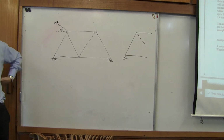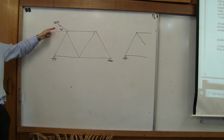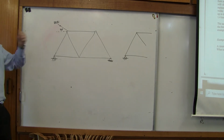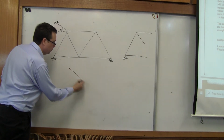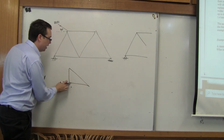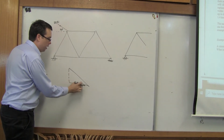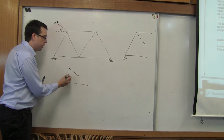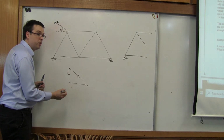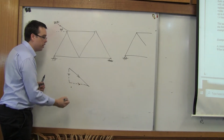Anyone? Oh wait, no, trigonometry. Excellent, okay. So how am I going to find this side here? Let's have a look at this angle. We could say that this diagonal can be broken up into its vertical component. If it's going down, well then this has to be going down, yeah? And is this going to the left or the right? Right. It's going to the right.